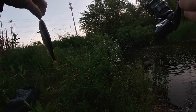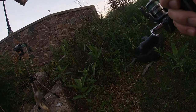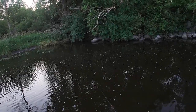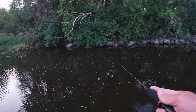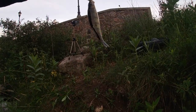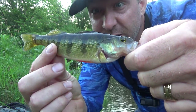Fish number one. Yeah, that's a creek chub. Be nice. Oh shoot. Be nice. Oh shoot. Yeah, there we go. Ooh. See that perch? Woo! Yes, perch. He's cute. Pretty fish.